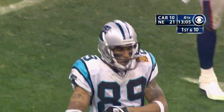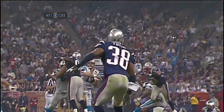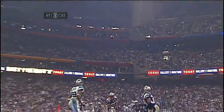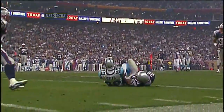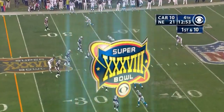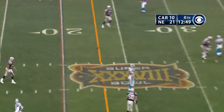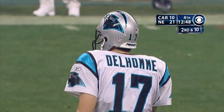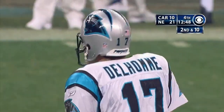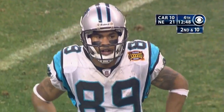No wonder Jake Delhomme throws them because he knows he can trust his guys. The worst that's going to happen is they'll knock it down. And Steve Smith got a little hurry-up offense going here, making some tough catches. Delhomme, tipped at the line of scrimmage, incomplete. Steve Smith has 4 catches tonight for 80 yards and a touchdown. Well, Greg, you talked about it. We talked to him. He says, I'm not arrogant, I'm just confident.